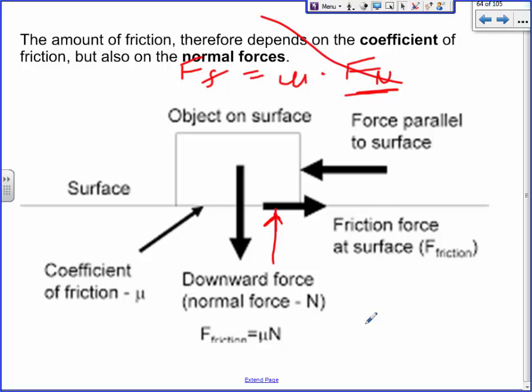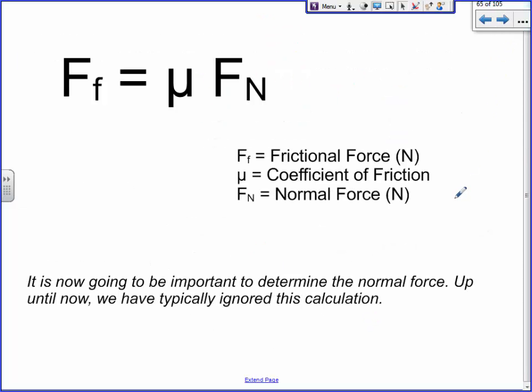So at this point here, I think I'm ready to start doing some calculations. And you'll find the calculations are really not that hard. It's just one more formula. So here is that formula. To find the amount of frictional force, you need to know the coefficient, which either you'll be given, you'll look up, or you're solving for. And you'll have to know the normal force. Well, the normal force is usually really easy to solve for.